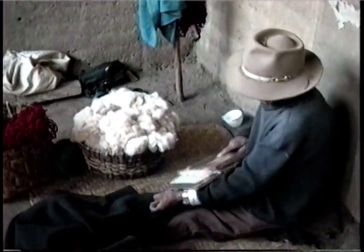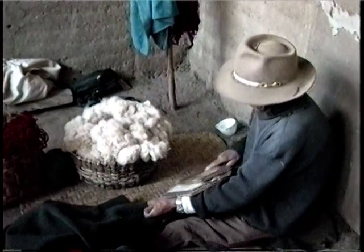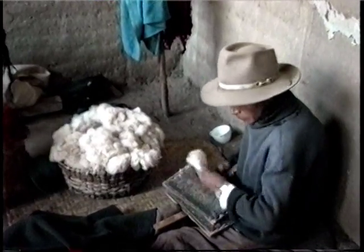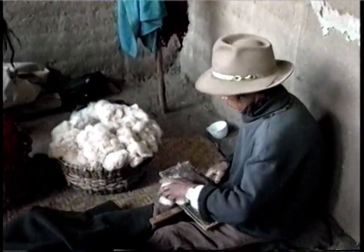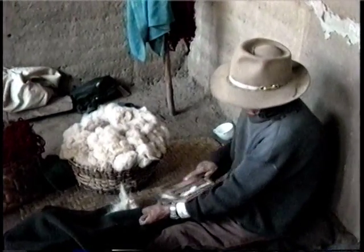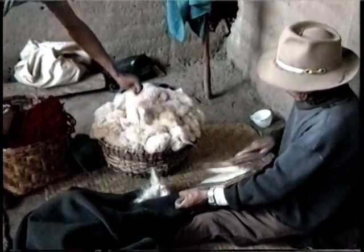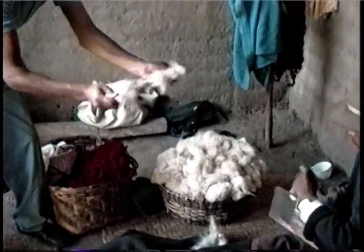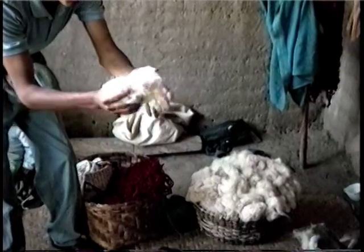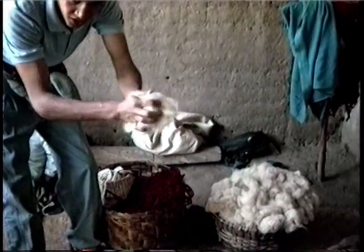Back to the wool processing now. I told you there are 6 processes to refine the wool. The first is wash, second is dry, and this process, wash and dry, is always practiced in every family. It's general for the women. The women take the wool to tear it and look for the impurities. This process is called escarmenar. Escarmenar means looking for and tear.